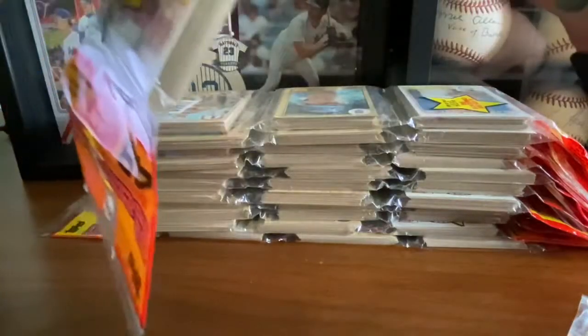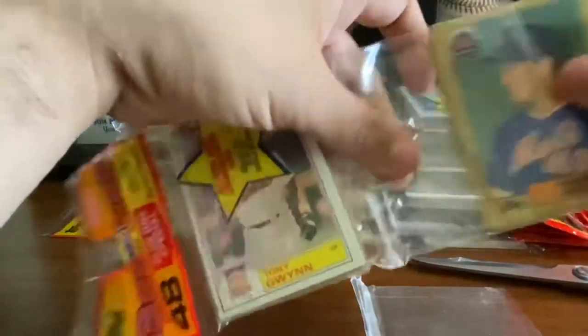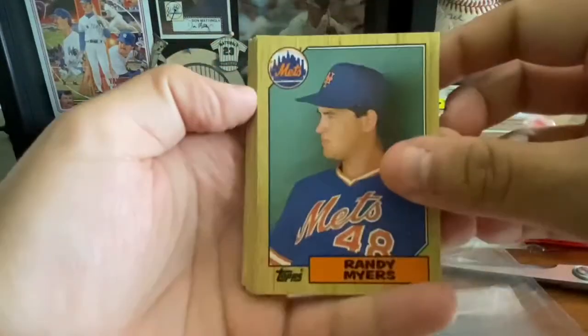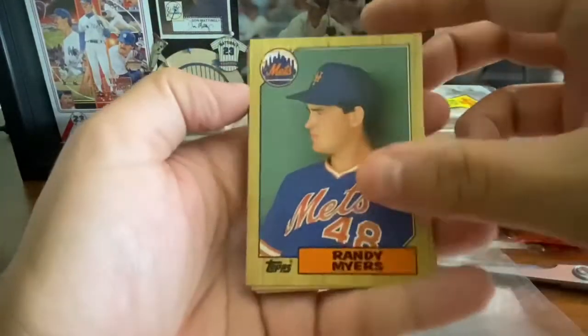So, as I noted, each of these rack packs has 49 cards. It says 48, but 49, including the glossy All-Star on each. It's basically the equivalent of 3 packs in one. So, we got 12 of these rack packs, so it's basically like opening almost the equivalent of 36 wax packs.